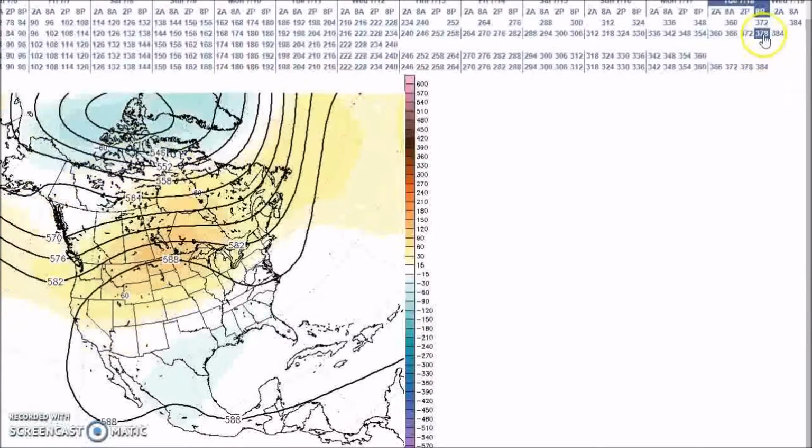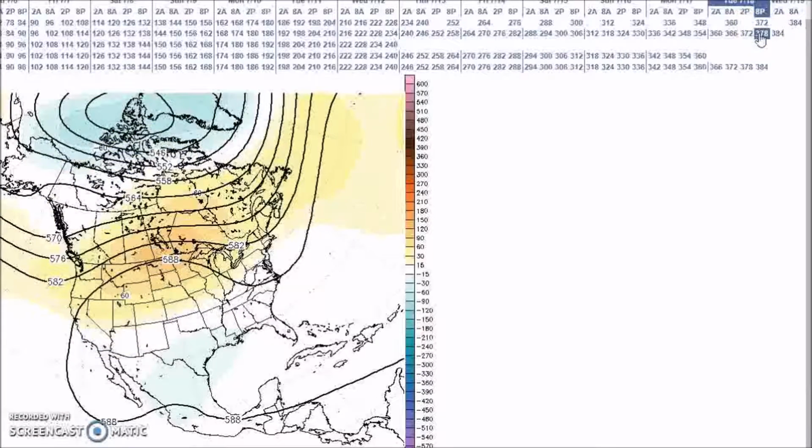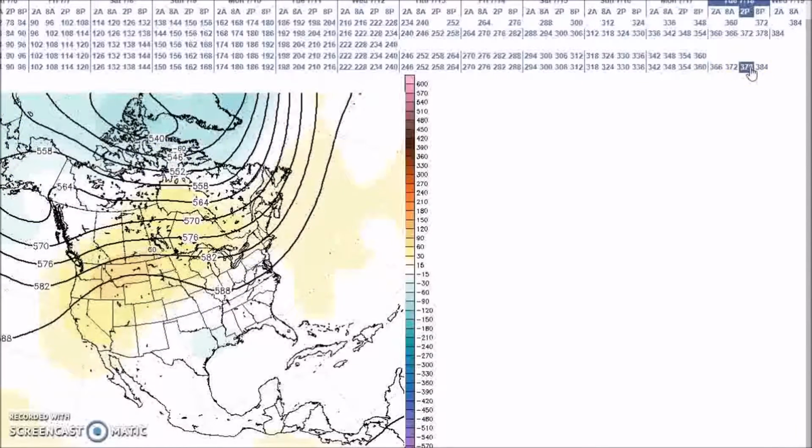And then we look at the rest of the models. They're showing this as well, maybe some differences in strength. The GFS has a 594 DM ridge, and then its ensembles are a little bit weaker. The European ensembles hold on to this, but the Canadian doesn't.